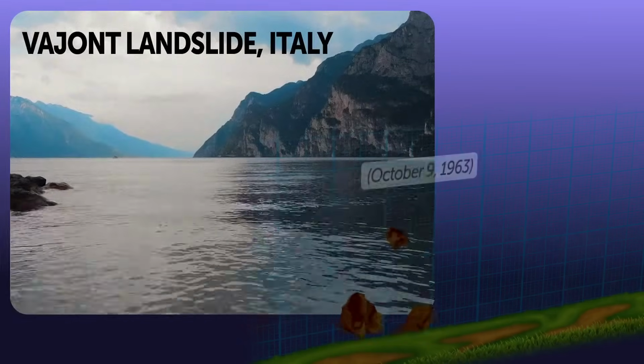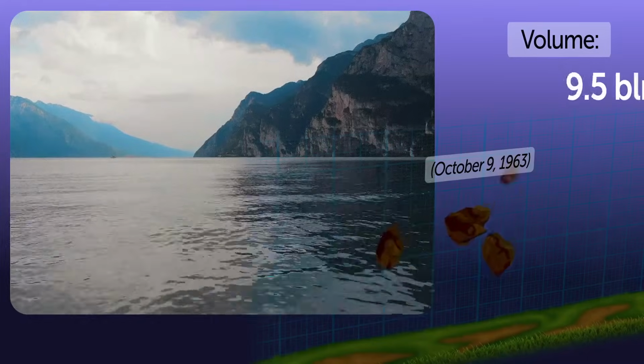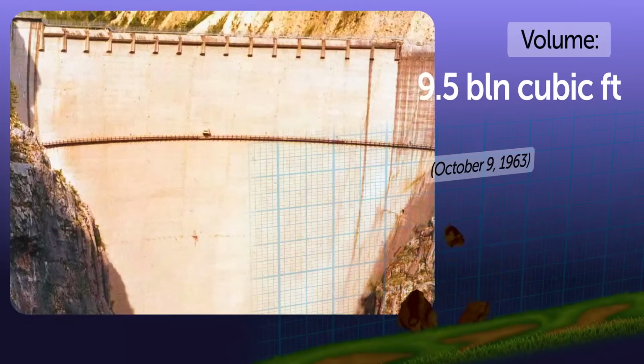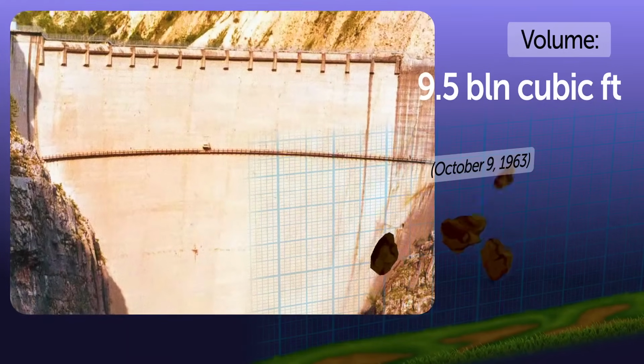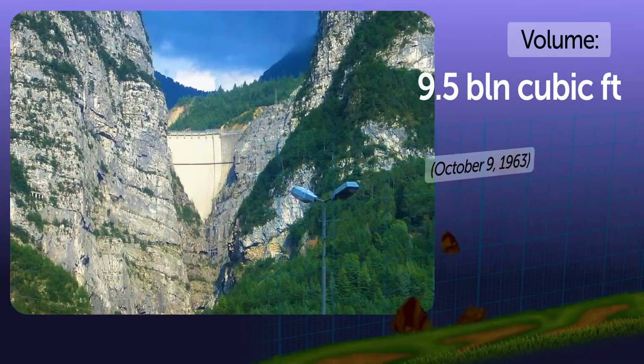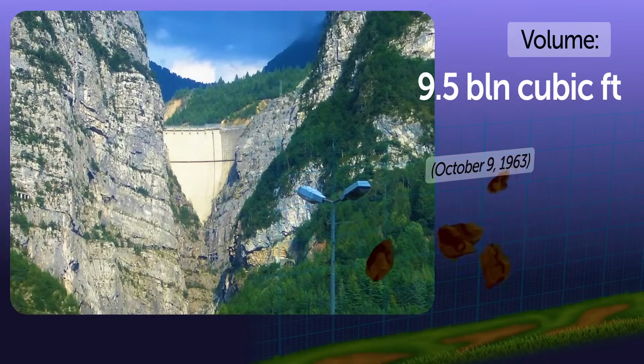Valjean landslide, Italy. At 10 p.m., a landslide with a volume of 100 Great Pyramids of Giza breaks off from the top of Monte Toc. It falls into the Valjean Dam Reservoir, producing a tsunami wave taller than the Golden Gate Bridge.